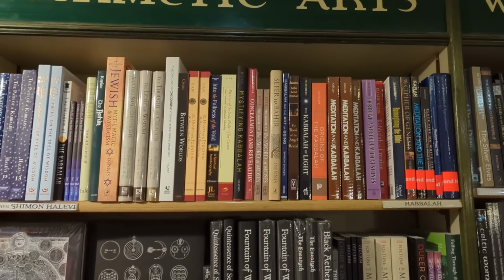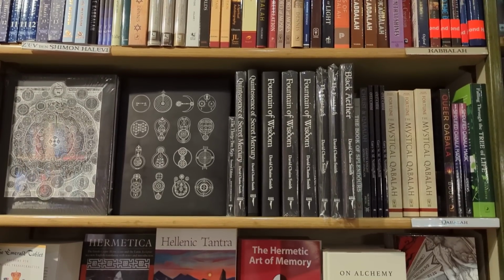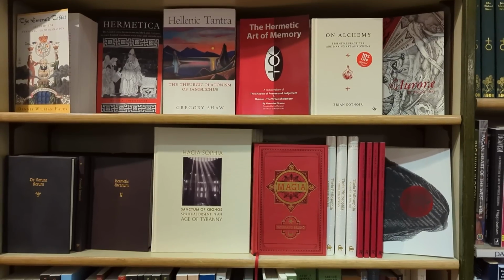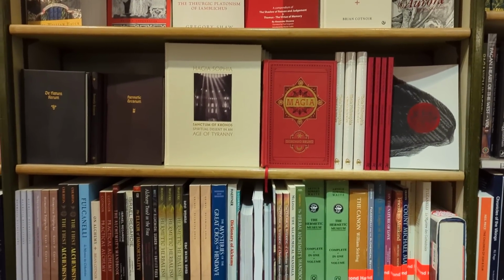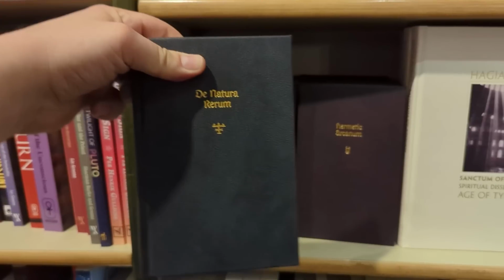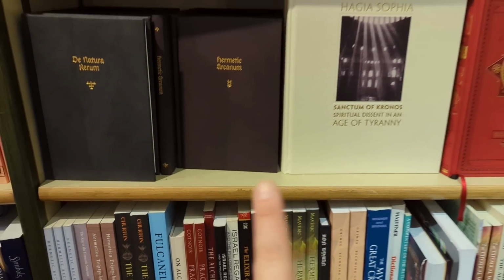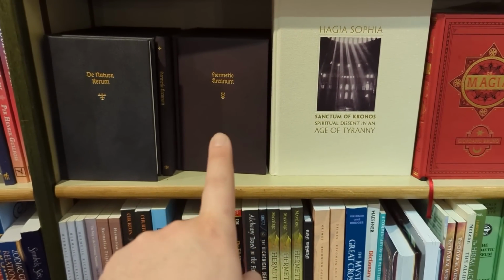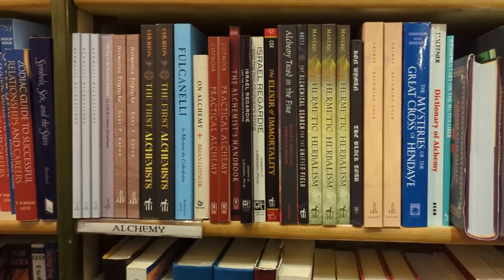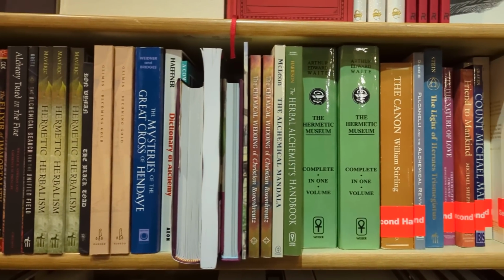I'll give you more of a cursory look over these. All of David Hyam Smith's lovely, beautiful books. There's Hellenic Tantra, which, as I told you, is probably one of my best reads of the year. I enjoyed that so much. Here's the new Aurum Lucis de Natura Rerum, and you can see how nicely that's going to sit next to Hermetic Arcanum. I asked them if they had any special editions left of the deluxe edition of Hermetic Arcanum. Unfortunately, they're all sold out. I can't believe I didn't act on that fast enough. Just cash flow.